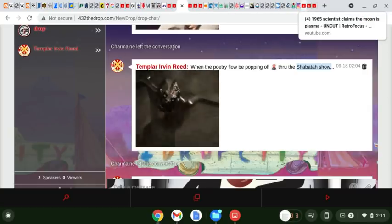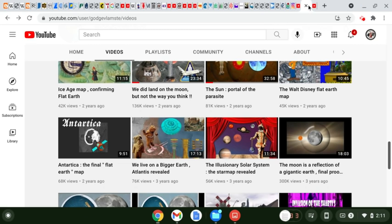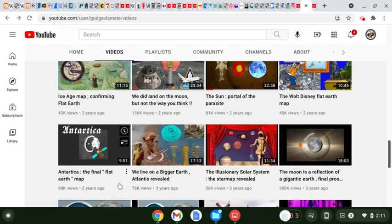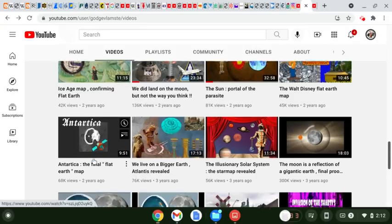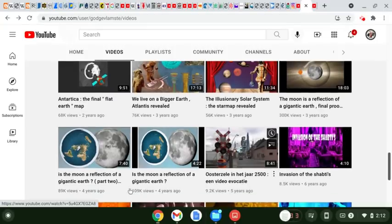All right. So we got a couple things. We got this scientist drop. Love to my bro Star Prince. He's been trying to get me on this researcher here named, let me just click this one. Let's see what this is. That's an Antarctica drop. Oh, the moon is a reflection. Okay, see, is the moon a reflection? He's popping off, you know. Let's get a couple little small drops.